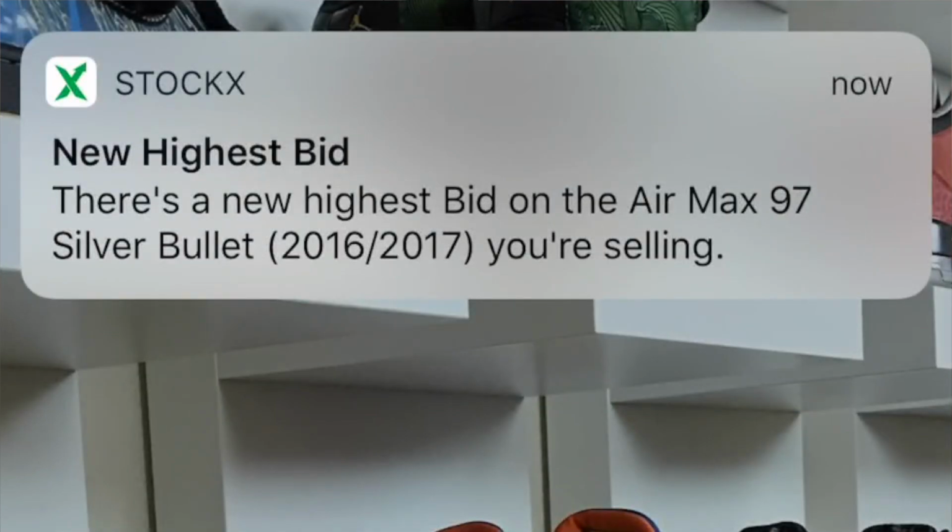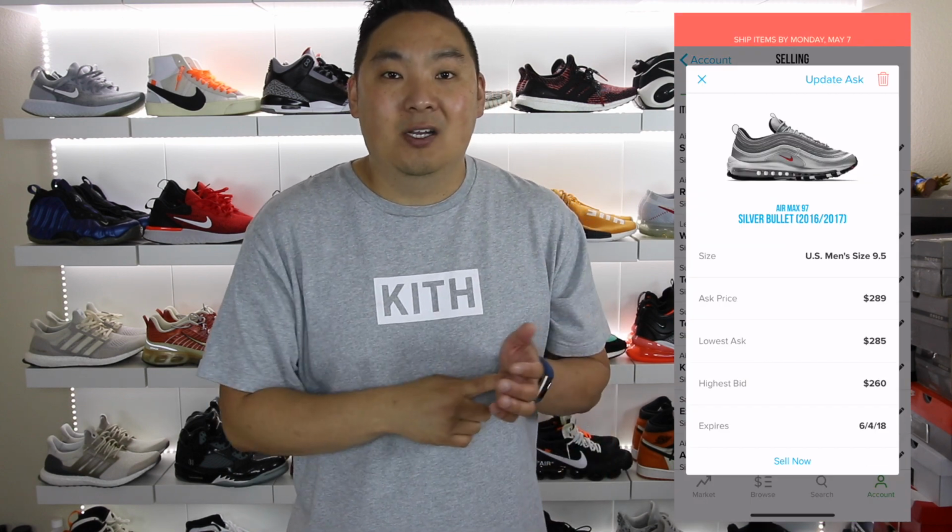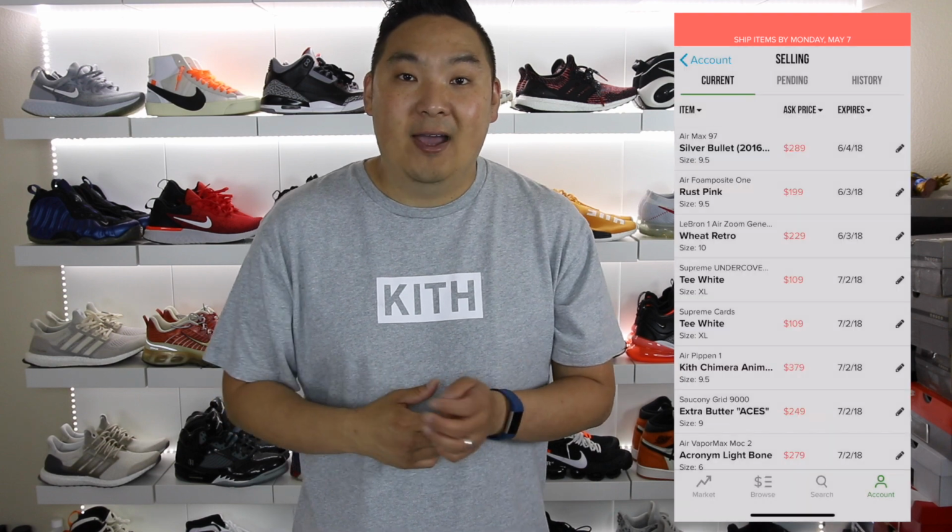So tip number 4 is turning on the alerts. You can get mobile pop-up alerts or email notifications to notify you when there's a new highest bidder or one of your items sells. And if you see there's a new highest bidder on one of your items, you can go ahead and adjust your items and sell now on the fly. So it's really important to use if you're trying to sell stuff quick, but it's also just really important to be on top of the action.